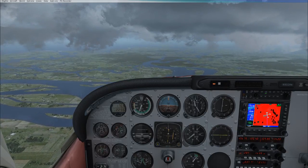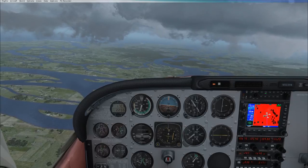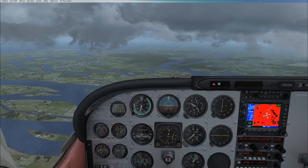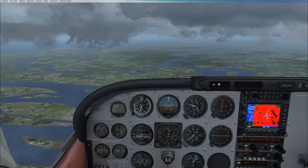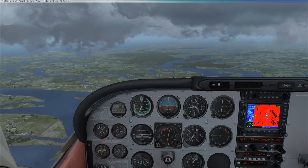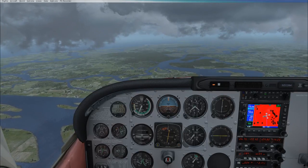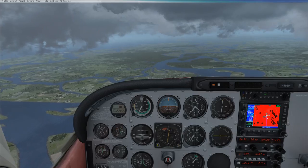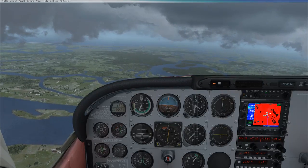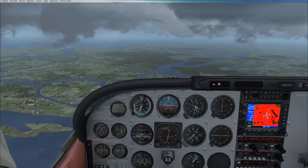Cessna 1 November Lima, traffic is 3 o'clock, 4 miles at 9,000, Cessna Skyhawk, report them in sight. That's Golden Isles right there, which means this is St. Simons Island right in front of us. On the southern tip of it is going to be Brunswick McKinnon Airfield. And then just to the south of the river there, the St. Simons Inlet, is going to be Jekyll Island with its airport. Right smack in the middle, which is where the Brunswick VOR actually is. It's on Jekyll Island, not on St. Simons, where you would think it would be.